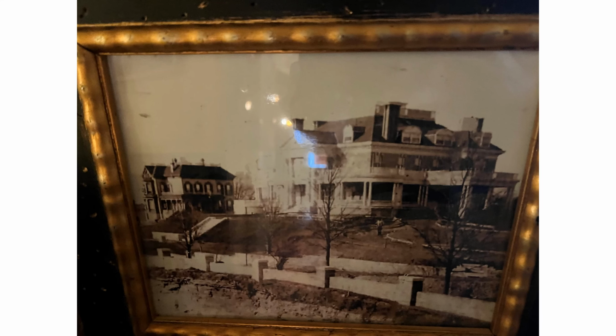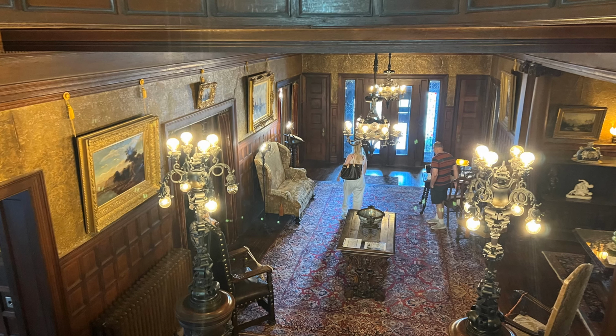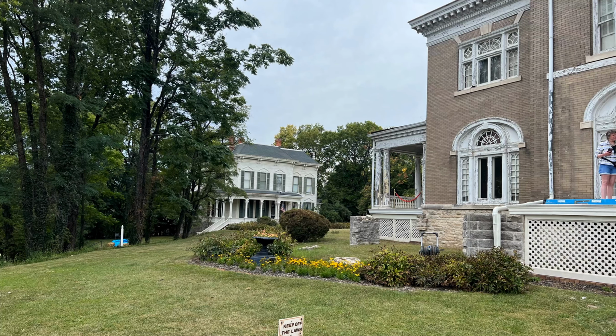And this is a picture from back in the day. It doesn't look too much different from today, thankfully. Both houses are still there. And just coming back down the staircase into that central foyer is just a great entrance to this house. And as I mentioned, the house in the earlier picture from back in the day, it's still there.